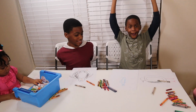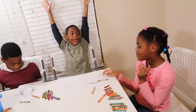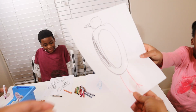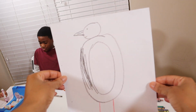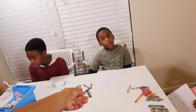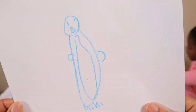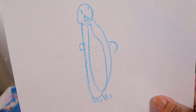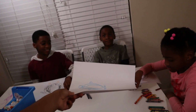All right, crayons down. Mine won't last again. So this is my penguin. This is Amara's penguin. No, we can see there's some detail here. All right, Obi, let me see your penguin. It's a cute penguin, a very slim penguin. But all the features are there. Good job, good job.